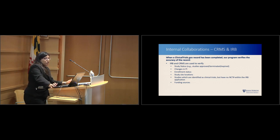So we also make sure that CRMS and IRB everything cooperates, that everything matches. Sometimes what happens is the study is expired in IRB, but it's still active in ClinicalTrials.gov because it hasn't been updated. So we want to make sure that's right. Terminated studies are clearly identified as terminated in ClinicalTrials.gov. Again, the changes in the PI, enrollment status, we want to make sure that studies that aren't registered have not started enrolling, or vice versa. And also making sure that the study sites are correctly identified, because if the public is looking at these studies, especially active ones, and they don't see all the sites that are available to enroll, then it's counterintuitive, especially for recruitment.